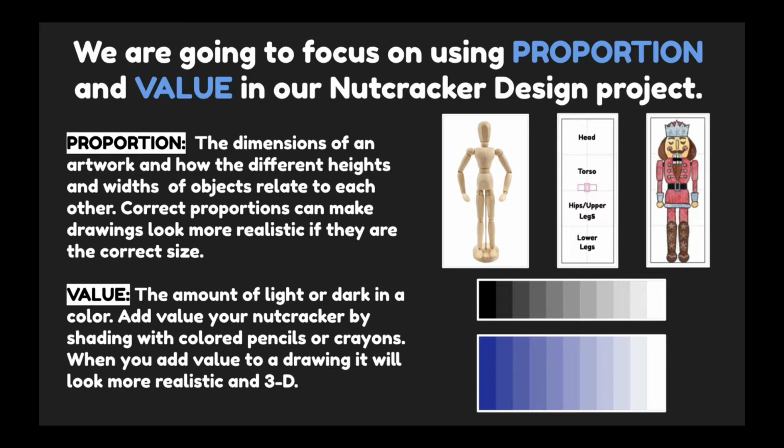So if you look at the pictures over here, we see a figure that is in the correct proportions of a human. And here is a guide for how we'll be folding our paper today so that we have four even spaces, one for the head, one for the torso, one for the hips and upper legs, and one for the lower legs. We'll also be using value in our project.